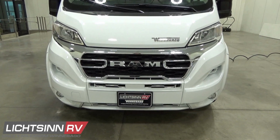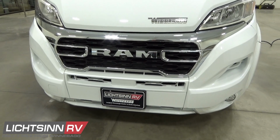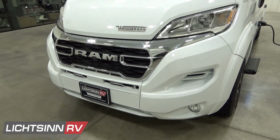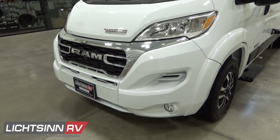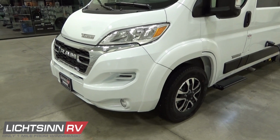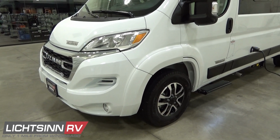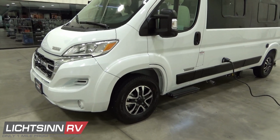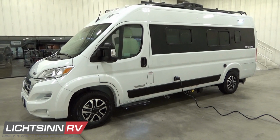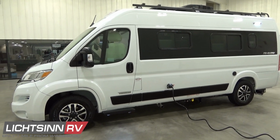Again, the Travato is only 21 feet tip to tip in length. It features an exterior height of 9 feet 4 inches and an exterior width of 6 feet 9 inches. Working our way to the sides here, you'll see the all-new stylized aluminum wheels with the Winnebago provided side assist steps that do include tie-outs for pets as well as high-end bicycles. You'll see the same thing on the patio side as we work our way around.